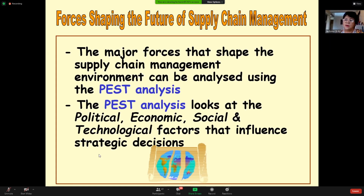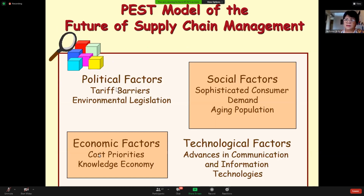And all of those factors will influence the strategic decision. Those are the four factors. BEST: B, E, S, T. B is for tariff barrier, environmental legislation. Those are the political factors. An economic factor that influences the cost priority and the knowledge economy. Social factor: sophisticated consumer demand, aging population. And technological factor: advances in communication and information technology. Those are shaping the future of supply chain material.